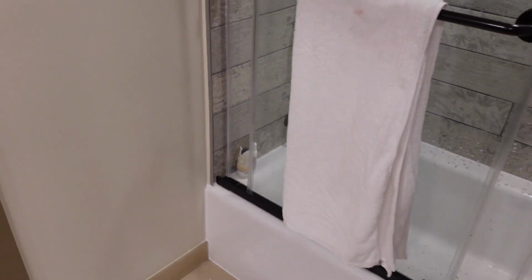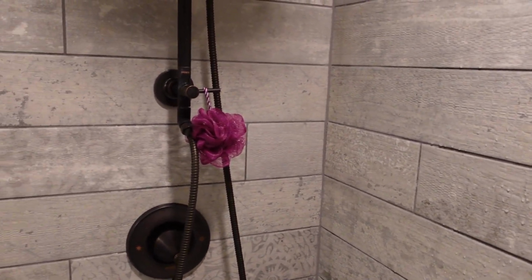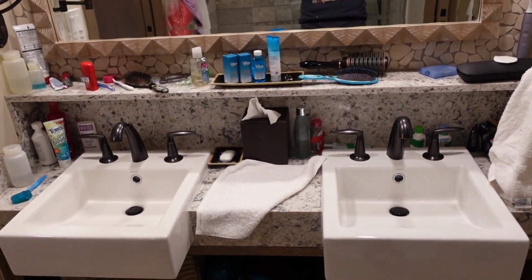The shower has been great. In fact, my son loves it. We've been using this ledge for our little toiletries. And yeah, bathroom's been great. Got some hooks here for our ponchos. And yeah, that's a look of how we live in this bathroom as well.